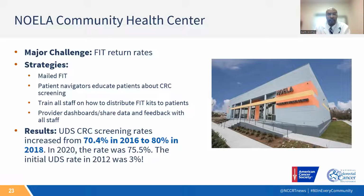So for us, using the STEPS Guide really helped us to weigh out the pros and the cons of various screening options and then choose one that we saw best fit our patients. As you saw in the first slide, over 2/3 of our patients speak a language other than English, or their language best served is other than English. And a significant number of those patients are also uninsured or have Medicaid.